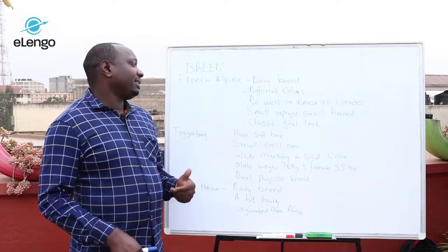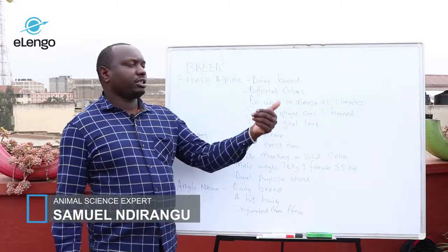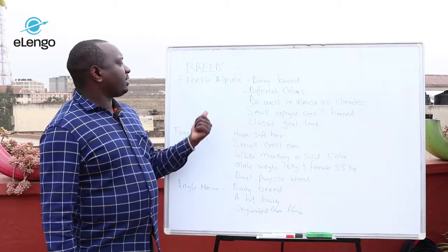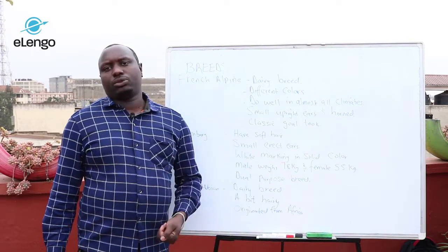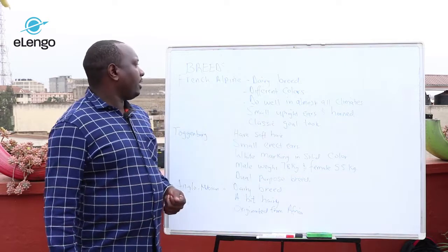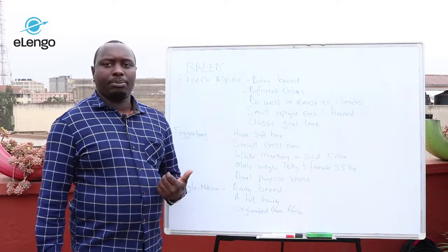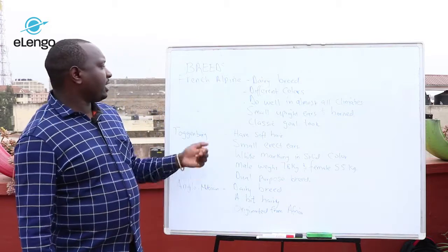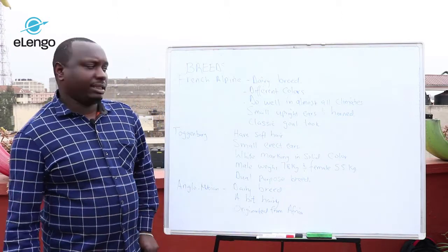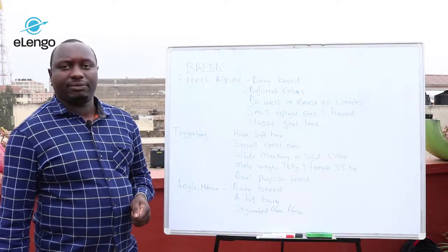We have over 210 breeds in the whole world, a combination of indigenous breeds and exotic breeds. For the exotic breeds, we have a good number of them, but startup farmers can prefer to start with the indigenous breeds, and later improve or crossbreed to get improved breeds. Farmers should go for improved breeds because of the high production in terms of meat and also milk. For improved breeds, a farmer can get up to 4 liters per day per animal.